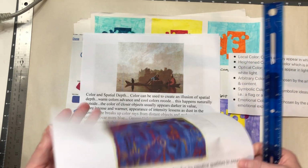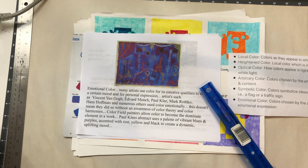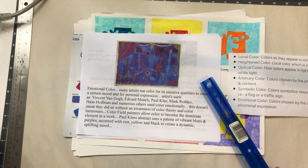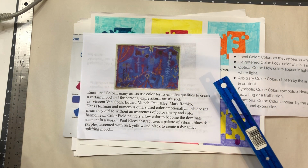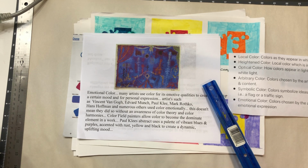And we have what's called emotional color. Really, all use of color is emotional on some level because it does have those physiological effects. Whether it's very vibrant and highly saturated, or more muted, it's certainly still going to have an effect on you emotionally. And artists know that, they study that, and they use it intuitively, and maybe intentionally in certain cases as well.